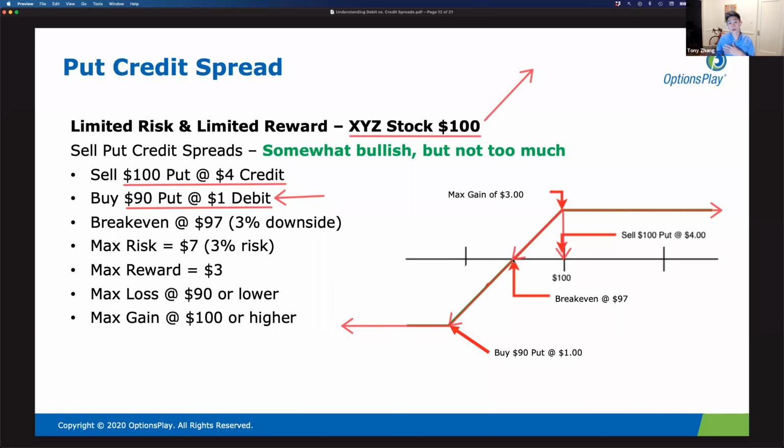Now it's $97. So I have a slightly smaller buffer to the downside for the stock to go lower, but still be profitable. But in exchange for that $1 in potential reward that I give up, what I gain in conjunction for that is I no longer have this unlimited risk of the downside. So if you are, in the back of your mind, concerned, what if I wake up one morning and this stock's down at $50, you don't have to worry about it.